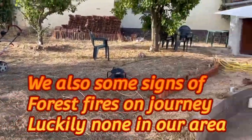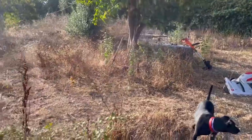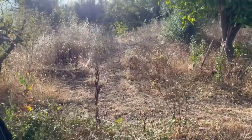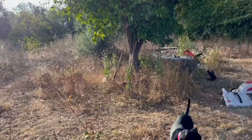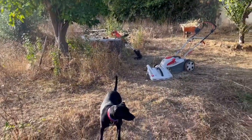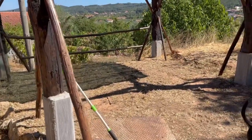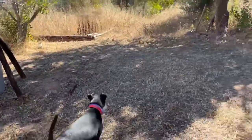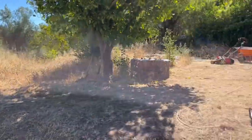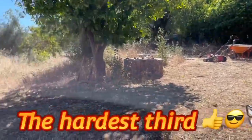So making good progress. It's only going to be 31 today. It's still hot, but I think I'm going to get through this. So hopefully I'll do an update later showing the garden all trimmed back and cleared. Starting to be cleared. I don't know, maybe a third of the garden cleared so far.